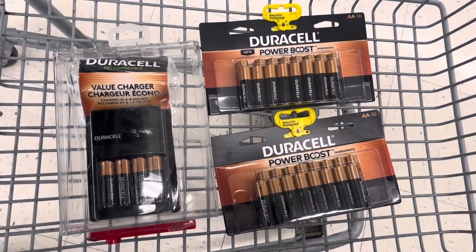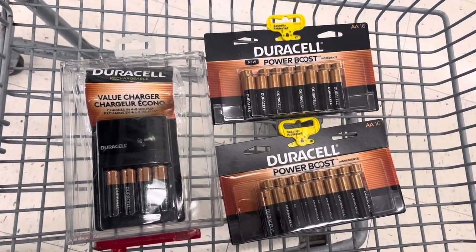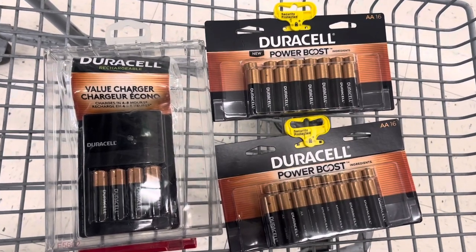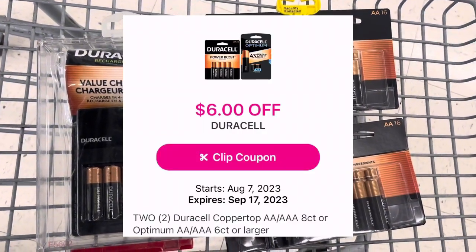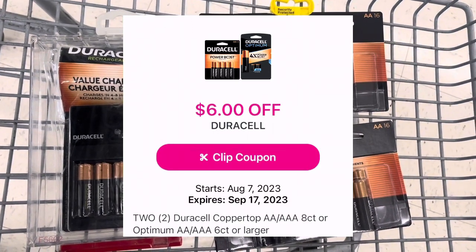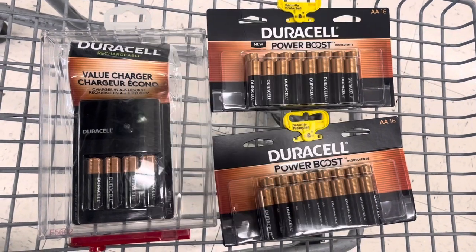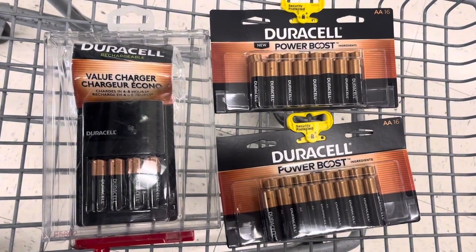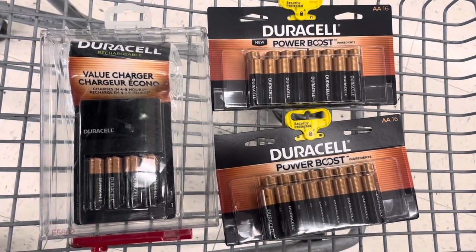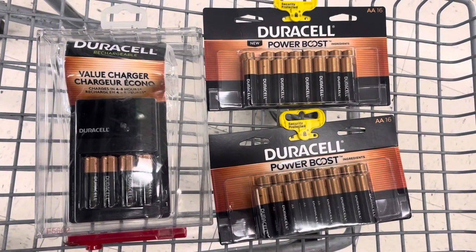I do not like those Optimum batteries. Just do not. I've had pretty bad experience with them corroding and things like that. So I went with the regular Power Boost, and the $6 off of 2 digital coupon does work on these. It is limited to AA and AAA, so you can't get any of the other type of batteries. So I went with these ones here, and I will be using a $5 off of $25, a $5 off of $15, and the $6 off of 2 digital coupon. I'll show you the final numbers at the end, but first I'm going to stop off at another store.